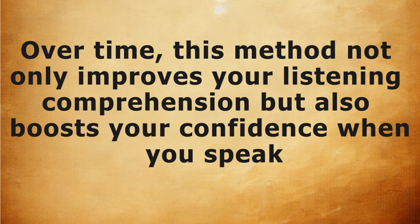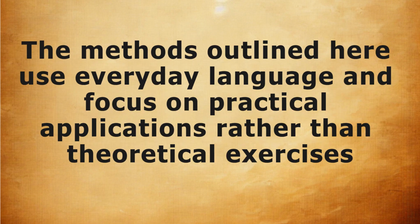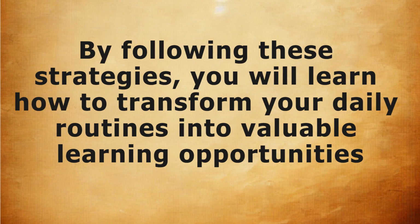Over time, this method not only improves your listening comprehension, but also boosts your confidence when you speak. In this essay, you will find a series of techniques and strategies tailored for people with busy lifestyles. The methods outlined here use everyday language and focus on practical applications rather than theoretical exercises. By following these strategies, you will learn how to transform your daily routines into valuable learning opportunities.